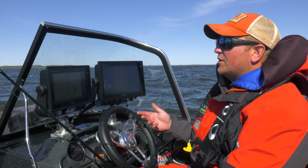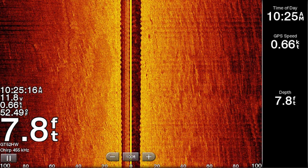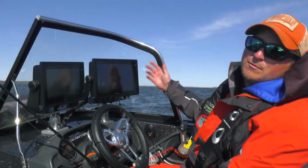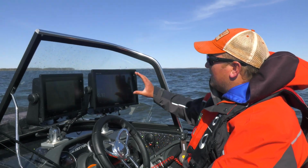Those fish are going to be just getting done spawning. What you're going to want to be looking for are these shallow, rubbly, rocky areas, and if the wind's blowing in there, that's even better. The fish really load up on these and spawn. So you can use the side imaging and really key in on these areas.